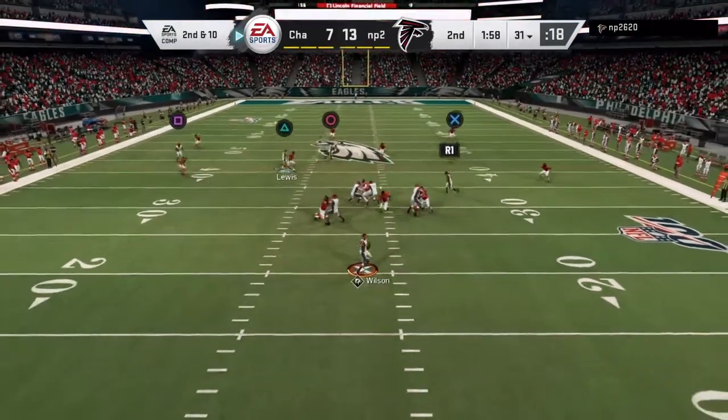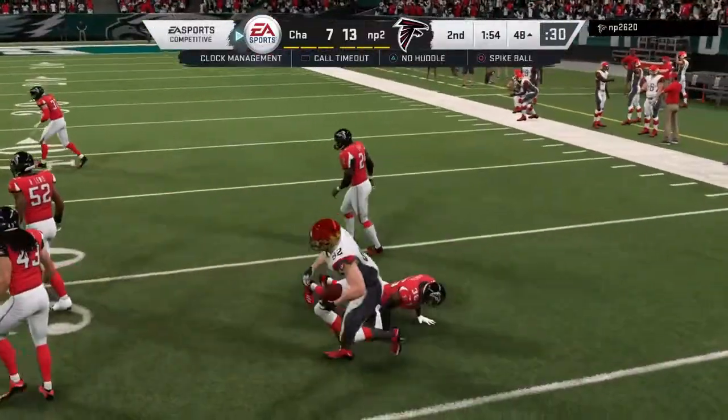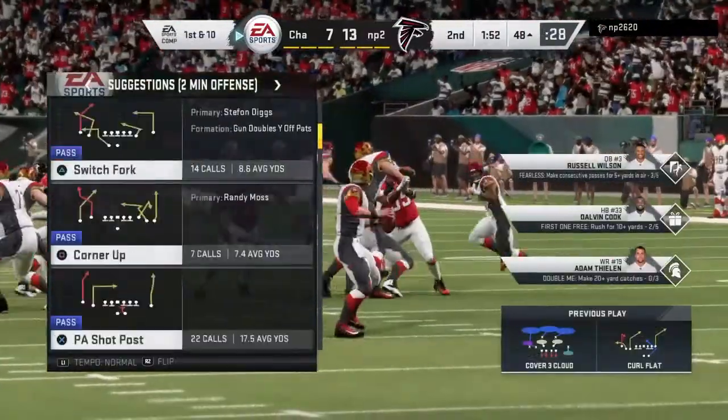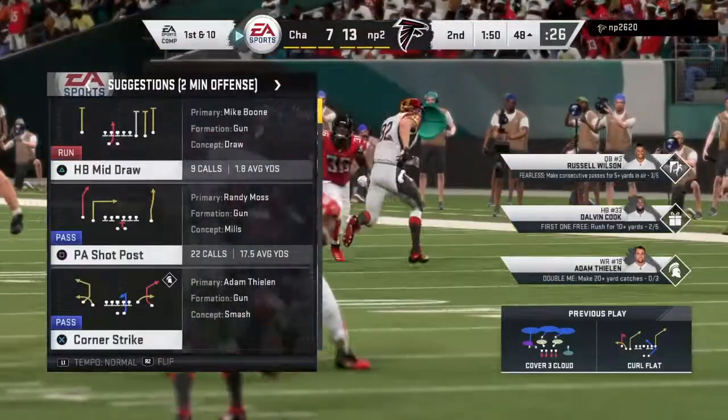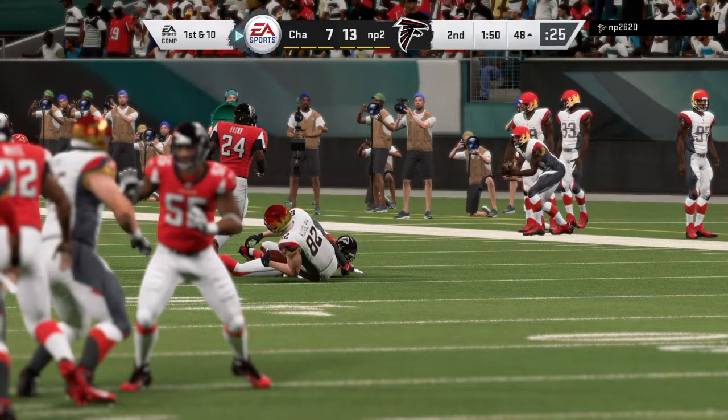Throwing on 2nd down, Wilson. And he's got the hook up here. It's Kyle Rudolph. And he'll be taken down, but not before they work it across midfield. That one, a gain of 20 and a 1st down.